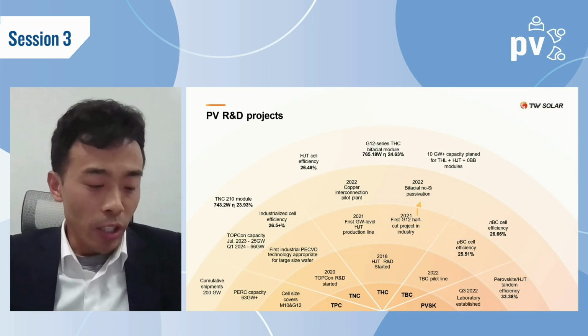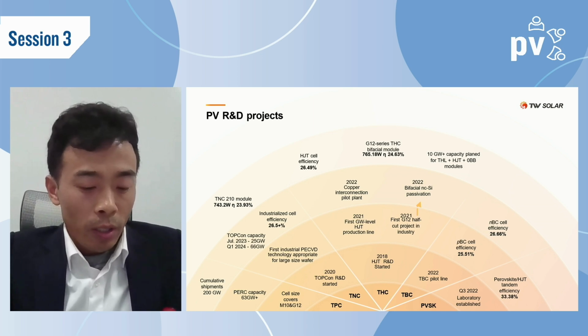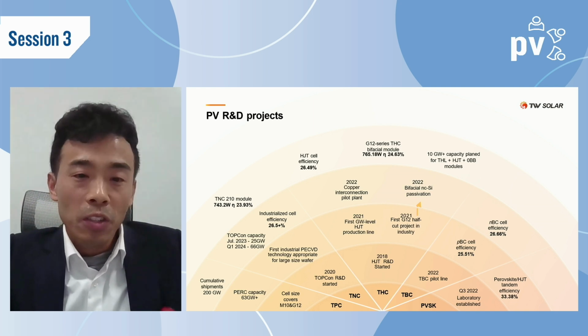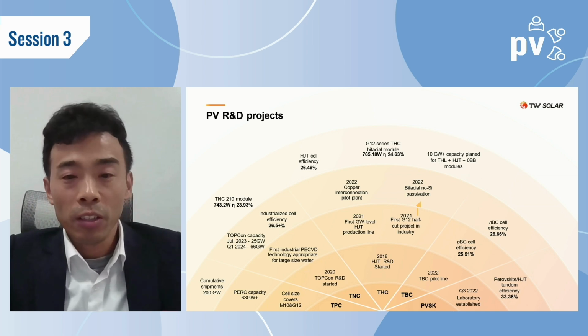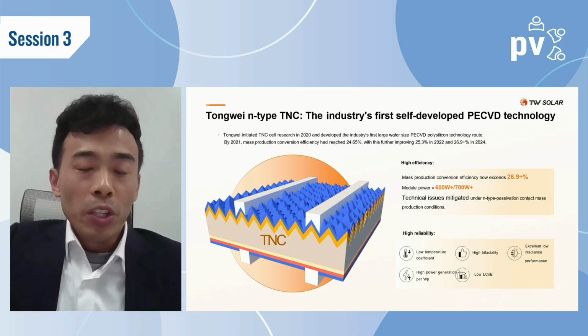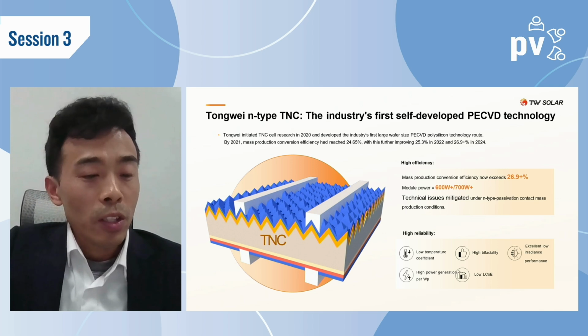For the R&D sector, we have covered all the technology roads of crystalline silicon cells and modules, including HED, TOPCon, BC, perovskite, and HED tandem technology. Actually, we have invested in R&D activities to keep ahead in each road in the industry. Tongwei initiated TNC cell research in 2020 and developed the industry-first large wafer size PCVD polysilicon technology road.